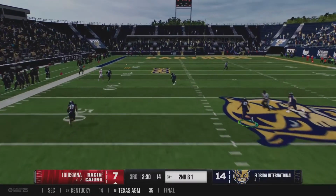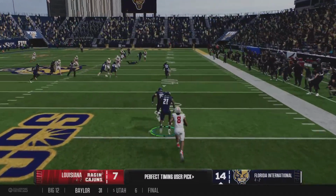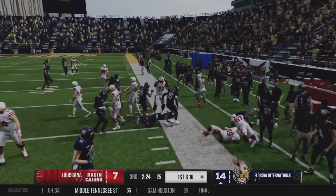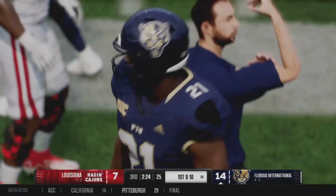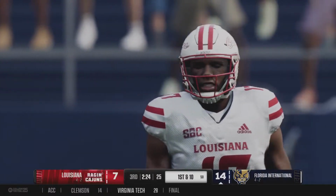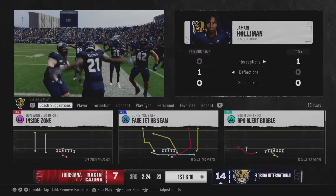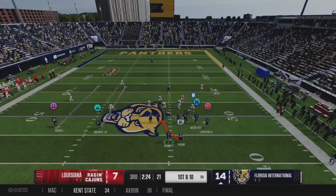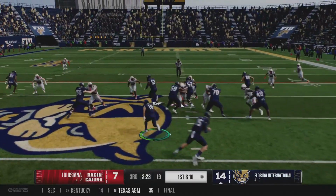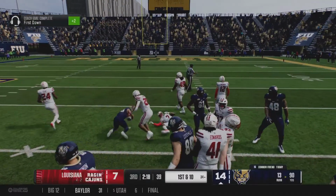He tosses one high and deep down the left side. And he intercepts it. Trying to take it back. He steps out of bounds, but not only does he get the ball back, what a return to set up his offense. Well, I love the job by the coaching staff there defensively, matching the personnel of the offense, putting their dime package out on the field. So you bring out the extra defensive back, you're anticipating a pass. Perfect timing to run that personnel, and you get the pick.